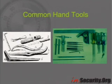Yeah, and that is important. The specifications actually detail the size, the amount of force per square inch that a tool can be applied, the fact that it has to be commercially available. So they pigeonhole themselves into common hand tools.